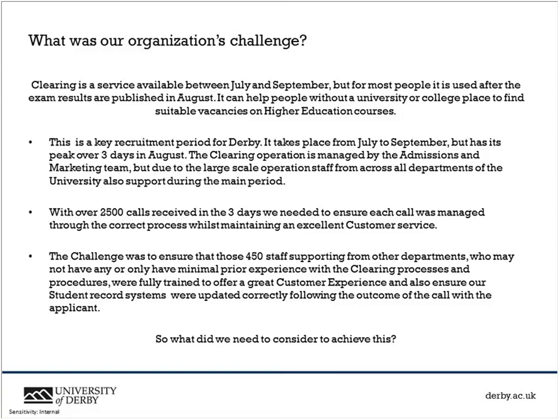We had to involve a whole wide range of staff across the university, so approximately 450 staff supported the clearing process. These were staff who'd never had much contact with admissions or knew very little about the process. So we obviously had to work out how we would be able to train them to ensure they offered the great customer experience that we wanted our students to receive. So what do we need to consider to achieve this?